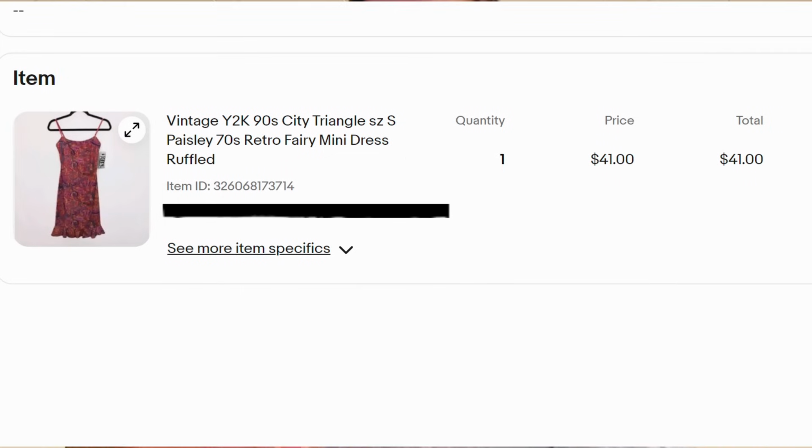Another gorgeous vintage dress, and this is from a vintage brand that I do really like to pick up. I don't pick up any of their current pieces, but I love to find their vintage items, and it's from the brand City Triangles. This one was actually new with tags, and it was a little mini dress with a paisley abstract print and a little ruffle at the hem. Keywords I added for this were retro, fairy, whimsical, psychedelic. I also put 90s and Y2K because this is a 90s piece. This vintage dress ended up selling for $41.